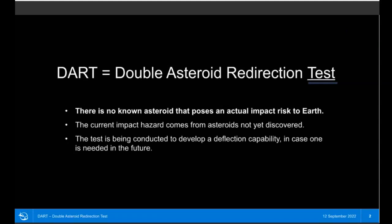Terrific. Thank you. Okay, so the first thing to know about DART, it is the Double Asteroid Redirection Test. And it is a test. The Didymos asteroid, the asteroid that we're going to, is not a danger to Earth. And there's nothing that we can do to it that's going to make it into a danger to Earth. In fact, there's no known asteroid that poses an actual impact risk to Earth. The hazard is from the asteroids that we haven't yet discovered.